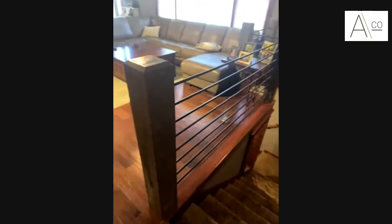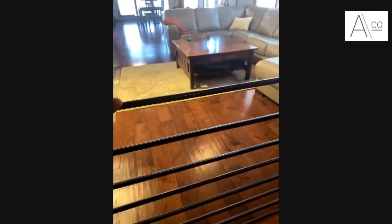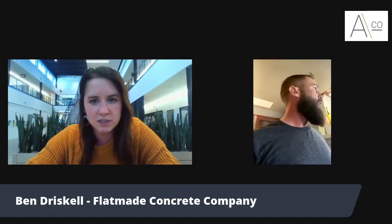I wanted to make a banister out of concrete, and of course, here's the steel reinforcement again. These were done in the construction stage before the flooring, and they're poured down into the floor joists and reinforced up from there. So once again, they're not going anywhere. That's awesome. We're doing this throughout the house.